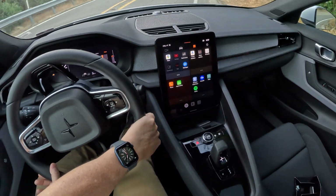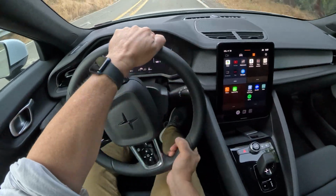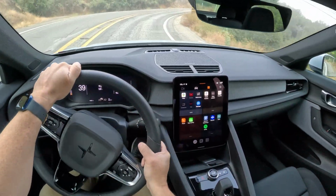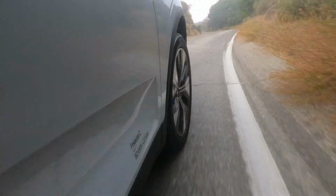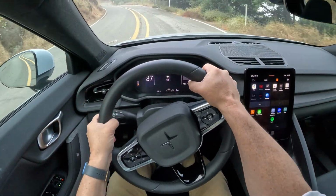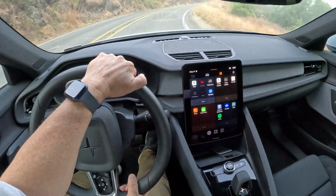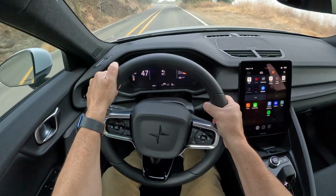Here we get some handling. Oh, I should mention that the steering is also not too quick. As you can see here, I'm turning the wheel quite a bit. Oh yeah, this is good. This is good.